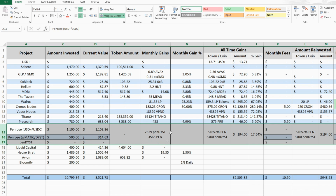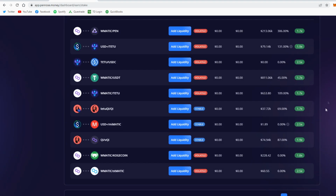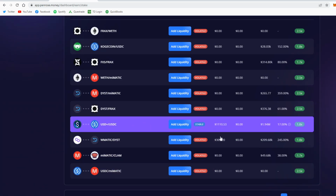So over the last month, I made about 2,600 Pendist tokens, as well as around 3,600 Pen tokens. And if we take a look at Penrose, we can see that I have another $20 I can claim, which is basically another 417 Dist tokens, 450 Pen tokens. And if we take a look at the positions I'm providing liquidity to, we're taking a look at these two.